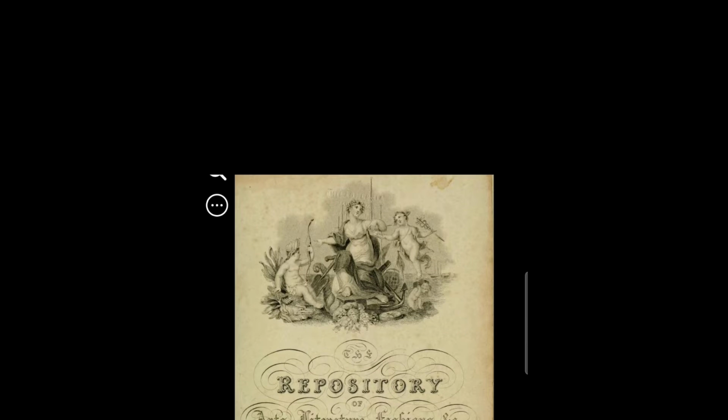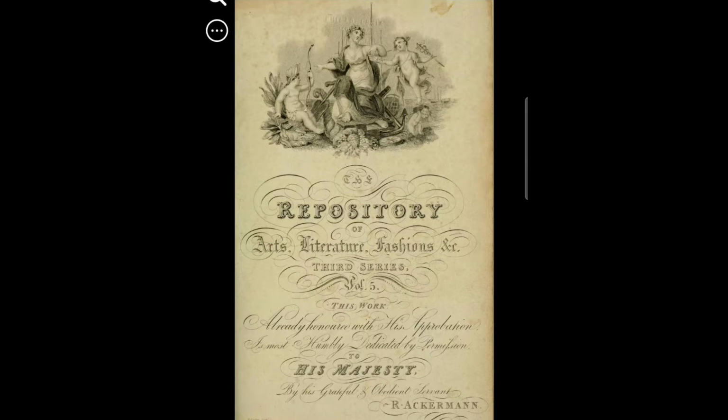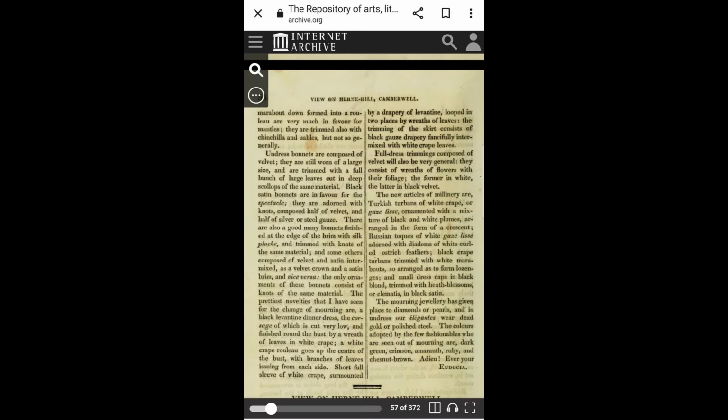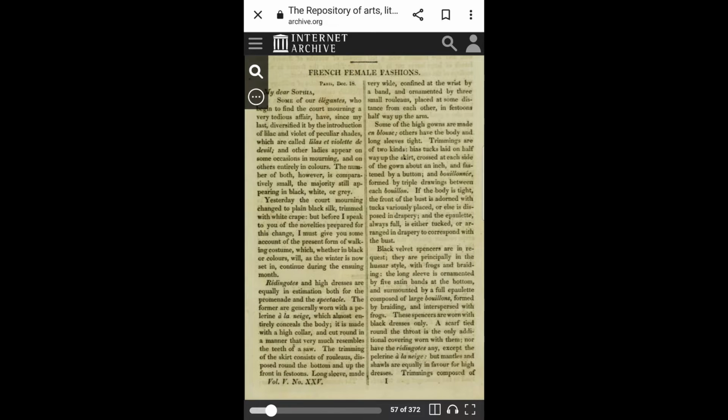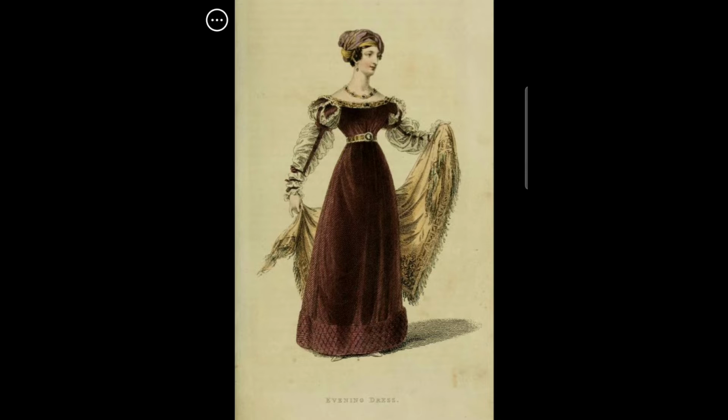Quote, "The Repository of Arts, Literature, Fashions, 3rd Series, Volume 5. This work, already honored with his appreciation, is most humbly dedicated by permission to His Majesty by his grateful and obedient servant, R. Ackermann." It was in this volume I read descriptions of fashion, accessories, regional female fashion, and so much more. And it was also here I discovered the gown, which actually took my breath away.